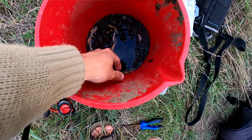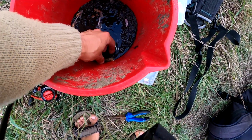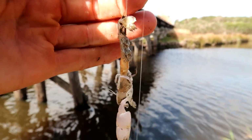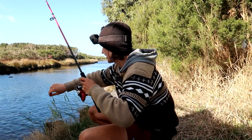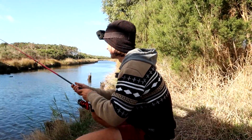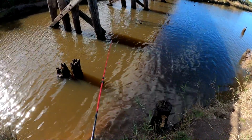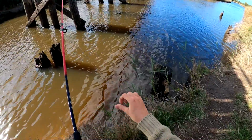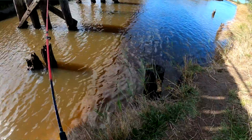All right, who's the unlucky nipper? I reckon you are. Sorry, mate. Okay, so that nipper is now rigged up on the hook, so we're just going to try float it out near that bridge, as I said, see if we can get a fish. So to start off with, we'll just flick it out around there. We should get some bites. Usually fish love the nippers.